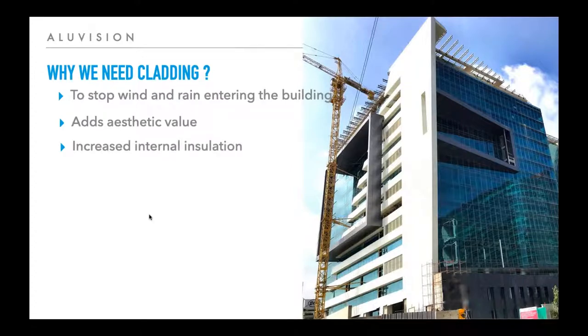It increases the internal insulation whenever we are adding any external skin to the building. The weather is mostly faced by the external cladding, and the internal wall only has to act as an air and water barrier. 90-95% of the rainwater and weather is faced by the external skin. So it improves the thermal and acoustical insulation of the building.